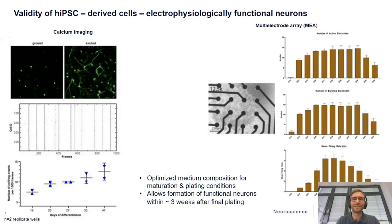So analyzing these cultures, a very important question we are always asked is, when do these cells become electrophysiologically functional? Of course, there are different measures to it. But if you look on the right hand side, you can see that thanks to the optimized medium compositions and the maturation conditions that we are using, we are able to show functional neurons by, for example, the number of active electrodes or bursting electrodes around 3 weeks after the final plating. We believe this is relatively short, and also something that we can reproducibly see. And this is very important, of course, for downstream applications.